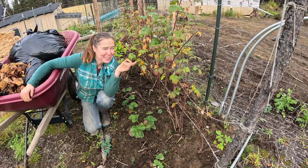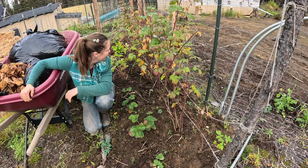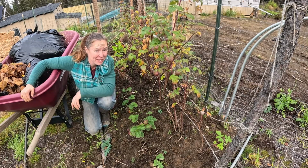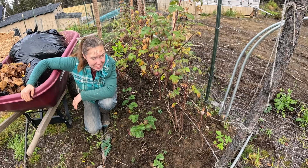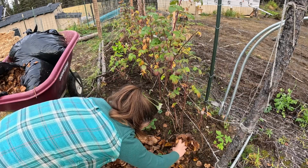Everything we transplanted two days ago seems to be doing really well in here. Everything looks like it's actually thriving, so we're gonna mulch it and make sure it's protected for the frost, which has already happened twice.